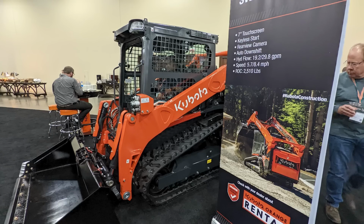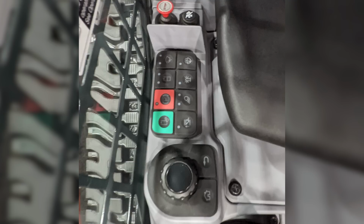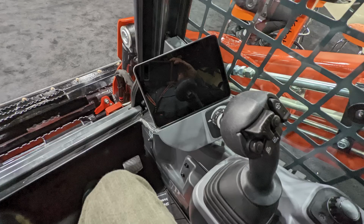The air conditioning controls are now up at the front of the machine rather than behind you. The switches are the same switches that are now used in the Dash 5 excavators. They're bigger buttons that are all rubberized and they have backlights on them. I love how they feel. They're very cool. You also have a touch screen now that has keyless start.